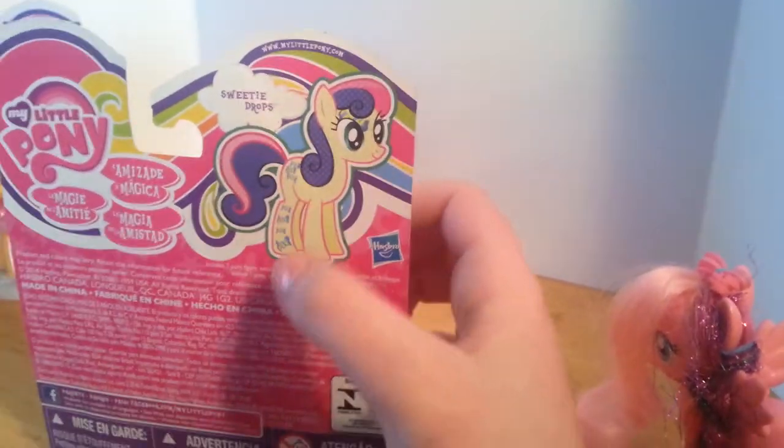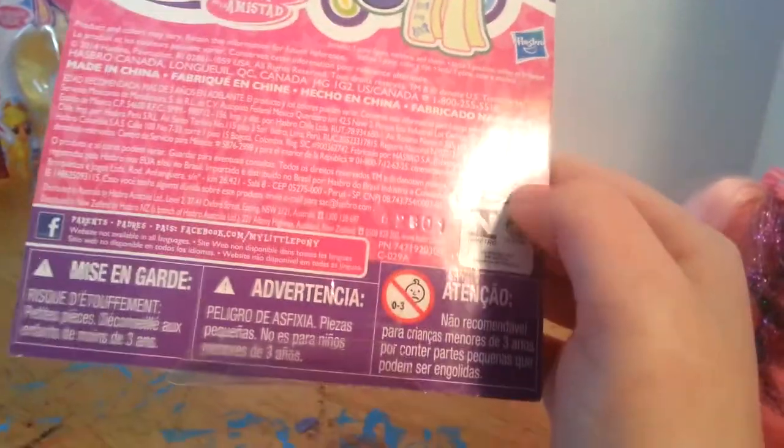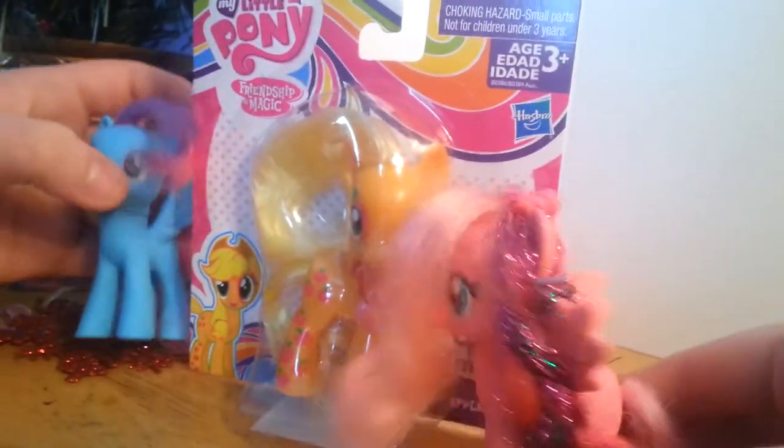And then here's the My Little Pony logo. It says Sweetie Drops again, and her full vector image, and then it has all this random language and stuff. Hasbro logo. So now Clarice is going to be reviewing Applejack, and we're both going to open them at the same time. So you can review it.